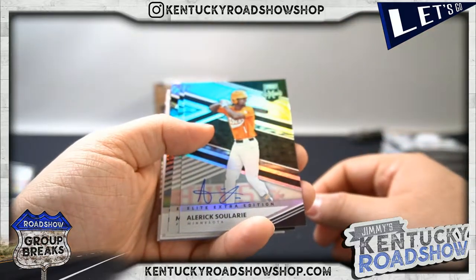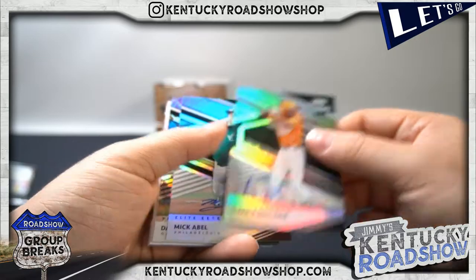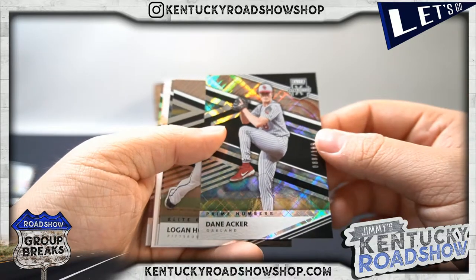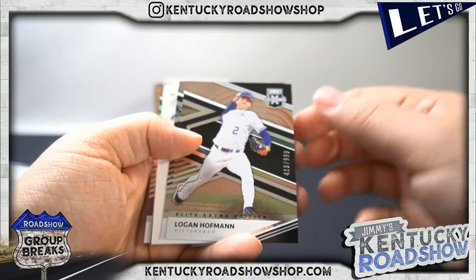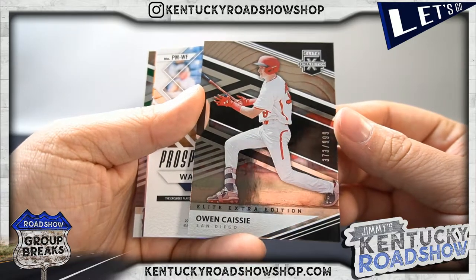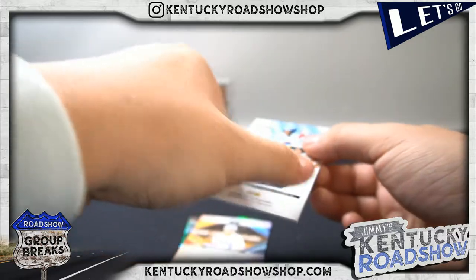I still have a Hoops Alaric Solari. Solari? Can't say his name. Hoops Premium Blaster. Mick Abel. Dane Acker. I hit his red auto in Bowman last week. 189. Logan Hoffman out of 999. Owen Caissie. This kid's going to be good. Second rounder for the Padres. He's solid. High school kid. 999. And look at this.